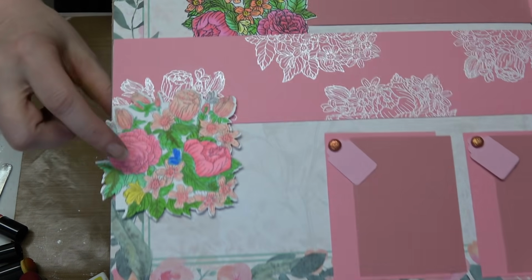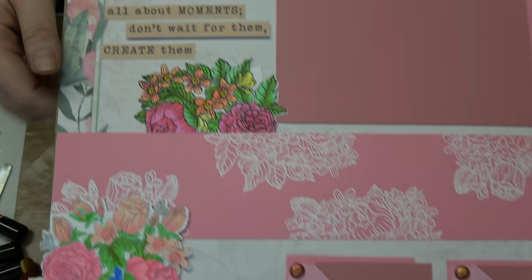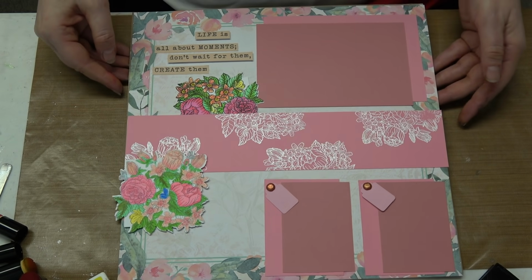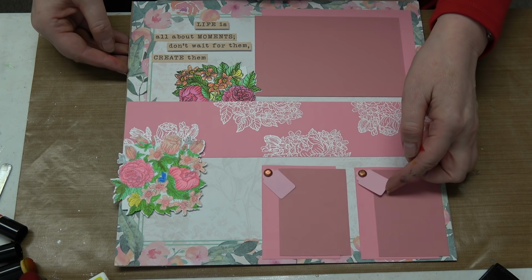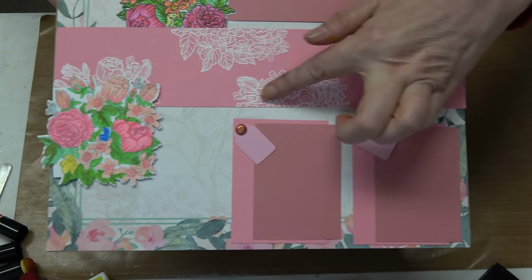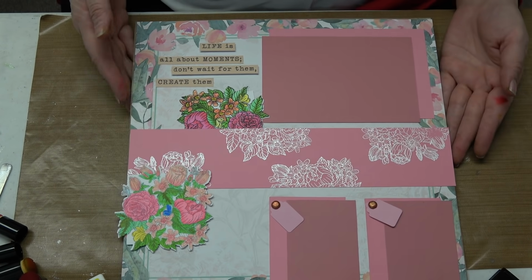So you've got it stamped and die cut, but then you've got stamped and embossed on the border. And then you've got up here, look at how cute this is. I wonder if that's the tag that comes with it. It might be. Could be. Not sure, but it's super cute. And she used the stamp to make the border here, and white embossing powder. So this is Claire's layout.